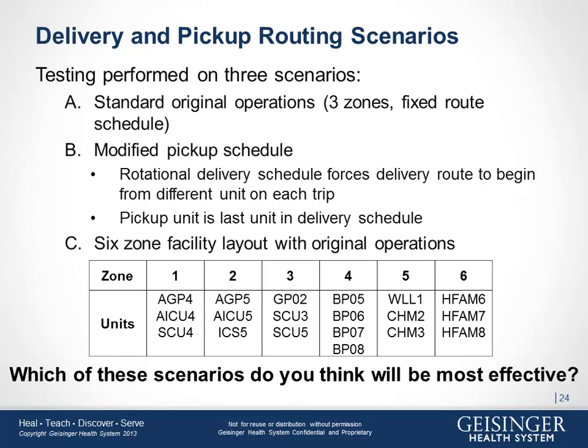So I also said we were looking at a few different options for the delivery and pickup routing scenarios. We have 3. We have our original from phase 1, 3 zones, fixed routes. B is a little bit modified, and this is to help on the pickup of dirty trays. It rotates, so each time that they would go out in that route, they would start at a different nursing unit, so when they go through their lap, they would end at a different nursing unit so they can pick up all of the dirty meal trays and kind of rotate as they make deliveries. They're ending somewhere different each time.